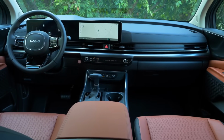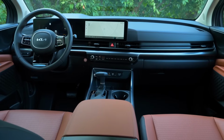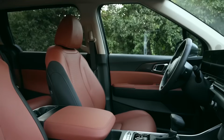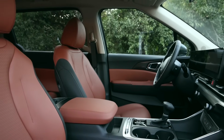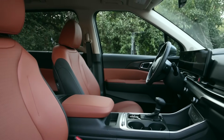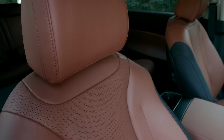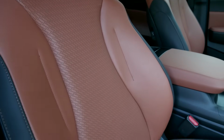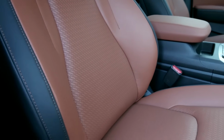I do like the setup in here. You got nice display screens, good tech. One tech piece I don't really like are the HVAC controls. They're touch, which means when you're bouncing down the road, it's kind of hard to hit exactly what you want. Another thing I'm not the greatest fan of is the seating position. You sit up high, and as a tall guy, I don't really like the view out that I get, although most people probably would have a very nice view outside of this thing.